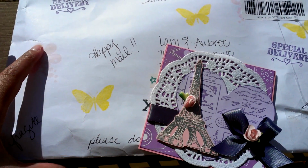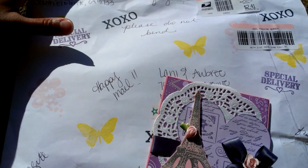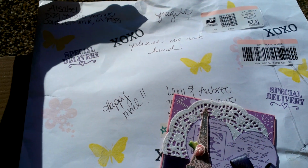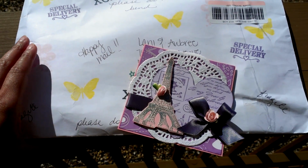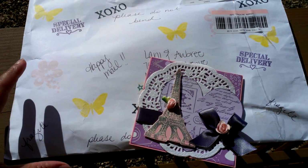So I just wanted to show you guys her envelope. It is so stinking cute. And I don't want to show her address up here, but look at that. She stamped a bunch of XOXO special delivery, some flowers and butterflies and happy mail. So super cute, Aisabelj. Little details like that I really, really love and appreciate. So thank you so much.